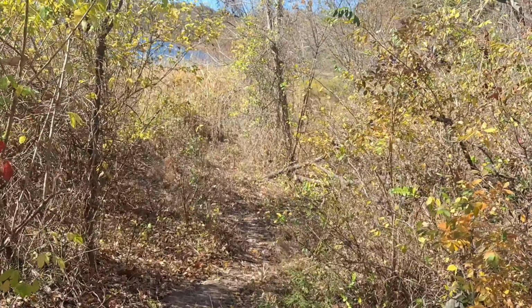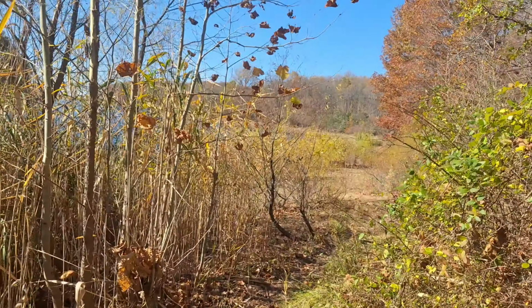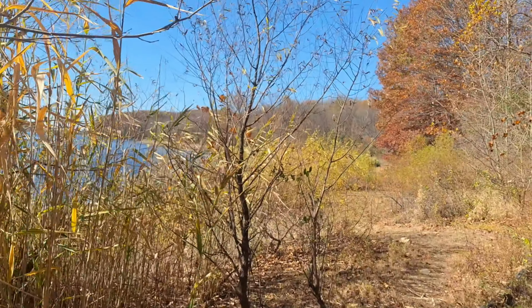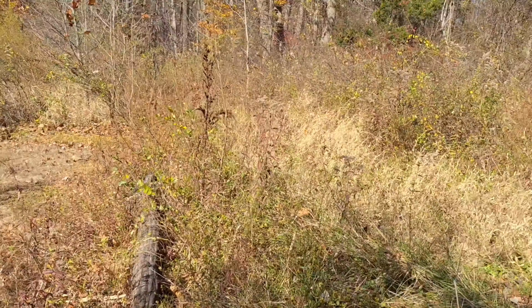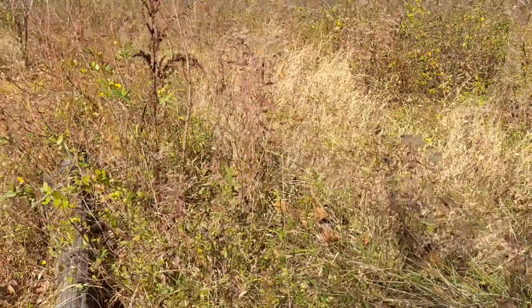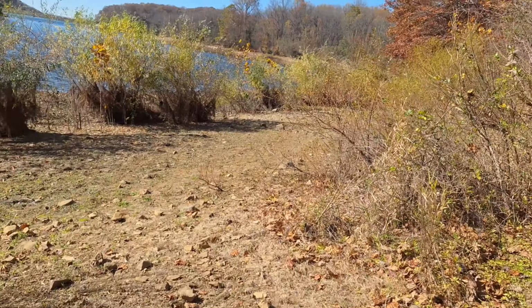I think it might be far enough past the water that we can make it through, or that marshy area. Oh, look at those things. Very cool. And it seems to be a worn path going up through there, so it might end up going up through there. Just gonna check out this shoreline here.